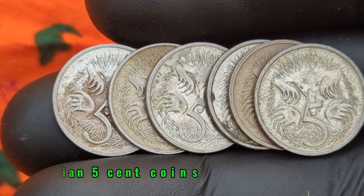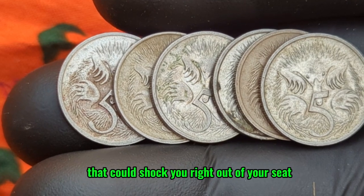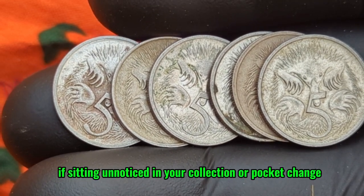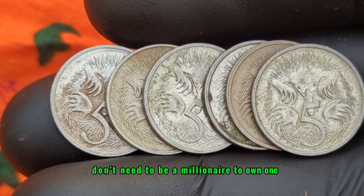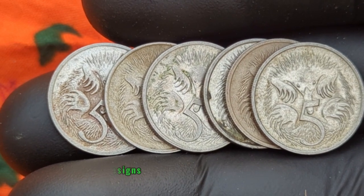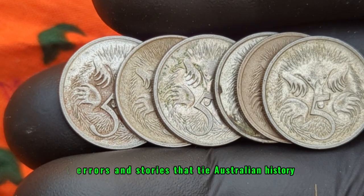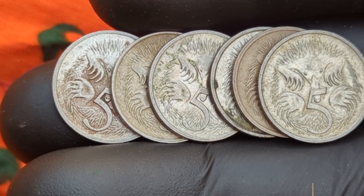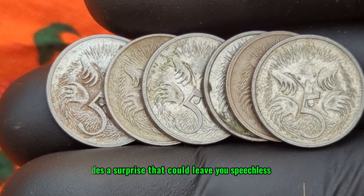Today you're going to discover 6 Australian 5-cent coins that could shock you right out of your seat. Some of those coins, if sitting unnoticed in your collection or pocket change, could be worth a fortune. That's not a typo, and no, you don't need to be a millionaire to own one. You might already have it and not even know. We're about to uncover rare designs, mysterious mint errors, and stories that tie Australian history right into the palm of your hand. And trust me, every single coin we're about to explore hides a surprise that could leave you speechless.